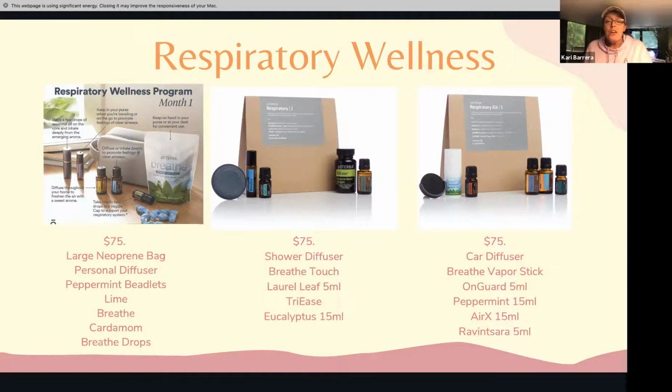The next month, look, we get a shower diffuser. Hello, have we not been talking about that nonstop? And then on month 3, you get a car diffuser. And this is a cool one that hooks to your vent, but it comes with multiple pads so that you can just keep going and replenishing, right? Those of us who live out in New Mexico, I love this because it's so dry, things dehydrate. So I like to have 3 that I designate for 3 different things. But I just love it.